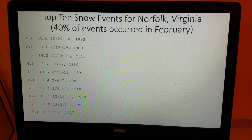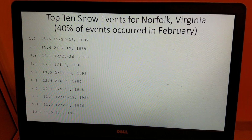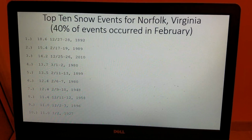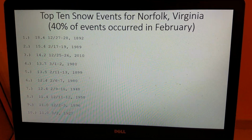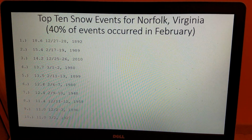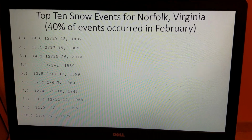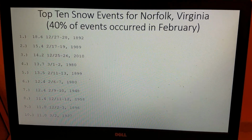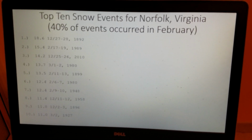So 40% of these events, the top 10 snowfall events and snowstorms in Norfolk, have occurred in the month of February. Just something to keep in mind. Again, typically we get our most accumulating chances of snowfall in February. Water temperatures currently are about 39 degrees over at Sewell's Point, so the water temperatures are still fairly cold.